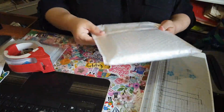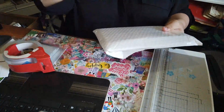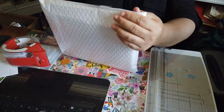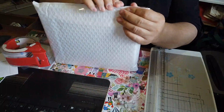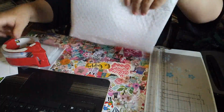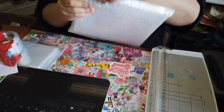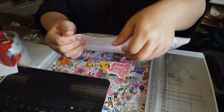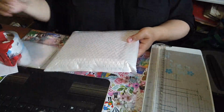move my EcoSwift, and then since this is open here, you want to tape that closed because you don't want it to get caught in the machinery. So I will go like that. That's a way too big piece of tape, but oh well. Like that. And do the same for the other side. Straighten it out and then tape it. Like that. All right. And then all I do is just put my mailing label on there.